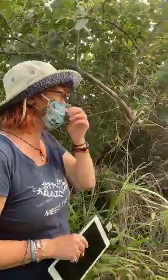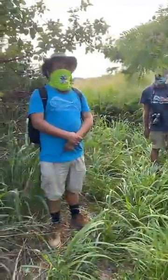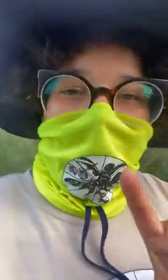Not on your Christmas tree. Don't. They are not an ornament. Okay, everybody. Bats are not ornaments for Christmas trees.